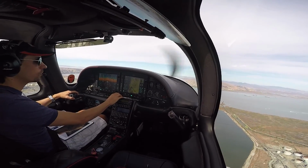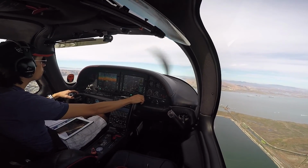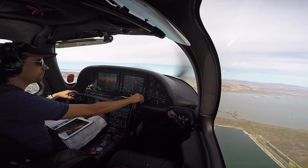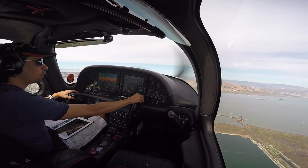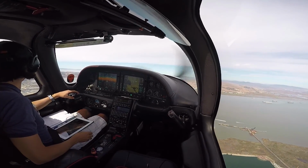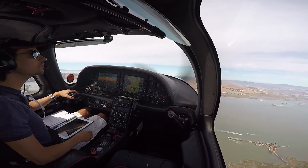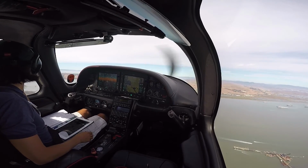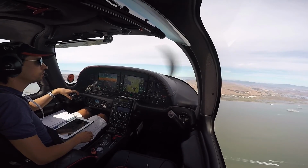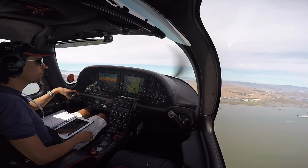Concord Tower, good afternoon, helicopter 8336 X-ray. Helicopter 8336 X-ray, Concord Tower. 36 X-ray, by Sterling Aviation, information Papa, would like a departure to the north and then west. Helicopter 8336 X-ray, Concord Tower, departure to the north of the Sterling ramp will be a pilot's discretion.